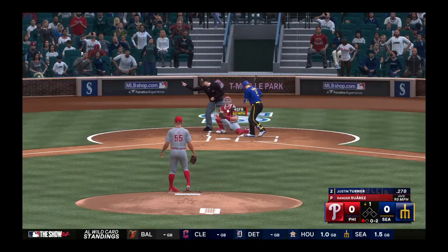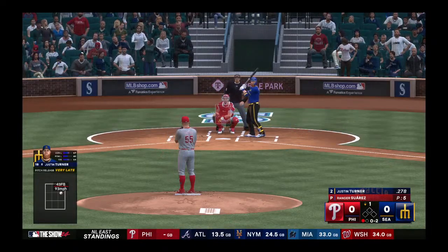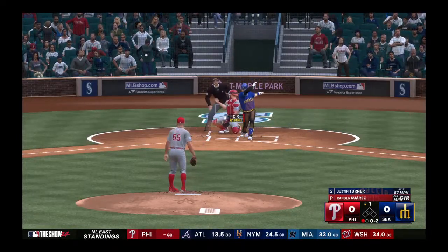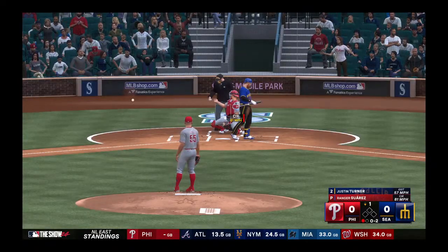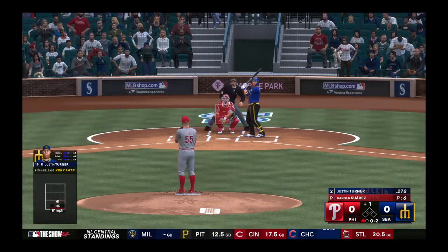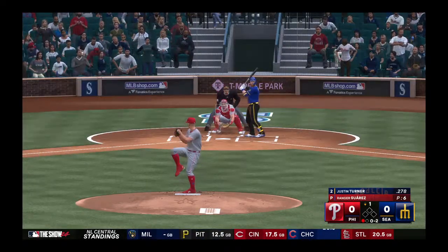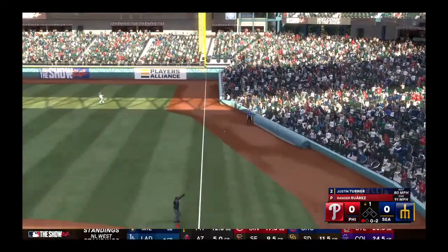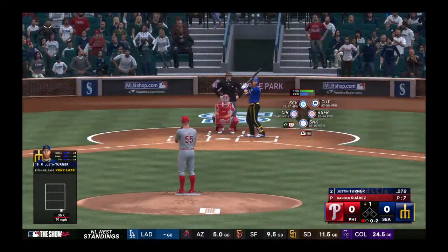Next offering in there for a strike. And it's 0-2. Kicks and fires. Foul ball, still 0-2. One out, bases empty. On the ground, right side. And that's just foul.